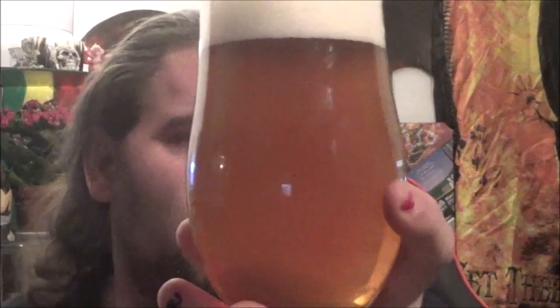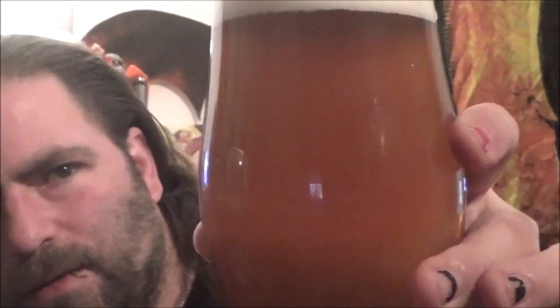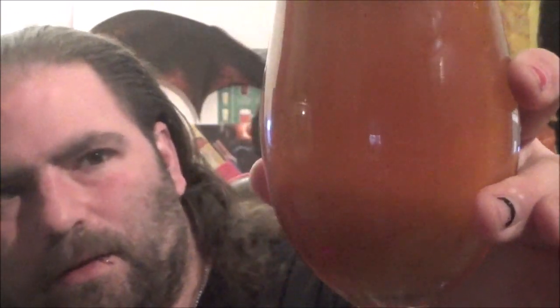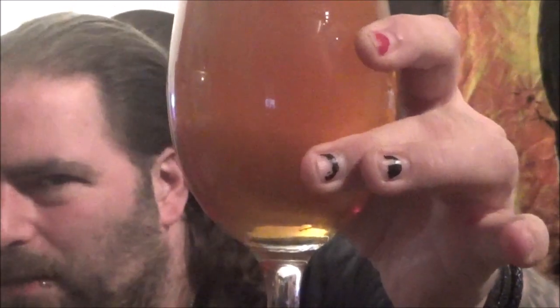There's no haze to speak of. Well, I say no haze. I hold it up to the light. No, not really any haze, it's just quite dark for a golden ale. So as you can see, it's verging on almost orangey. Not quite amber, but it's quite dark for a golden ale, isn't it? Let's be honest.